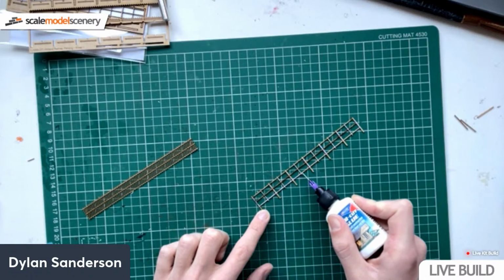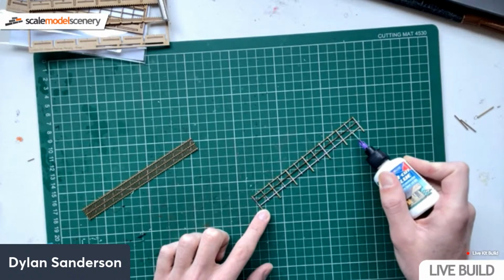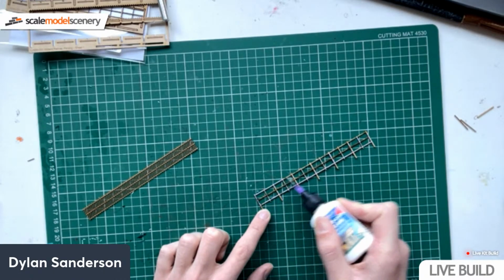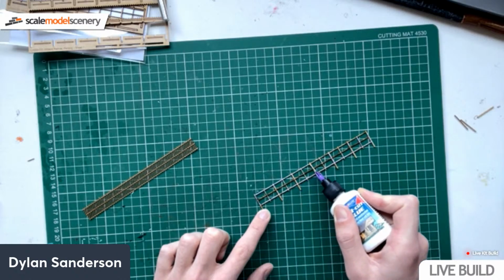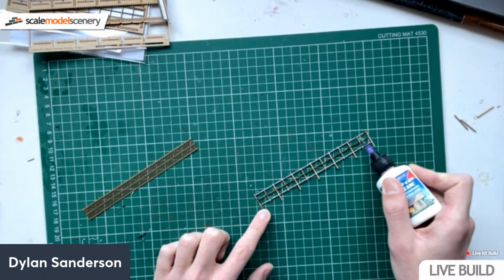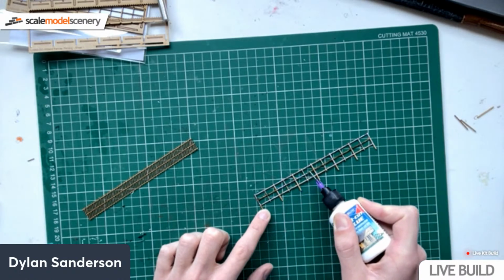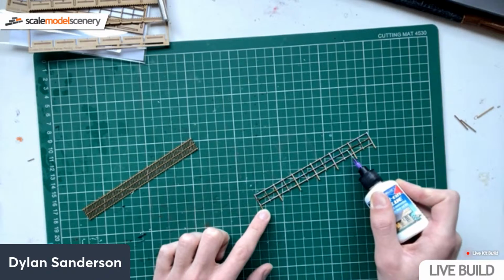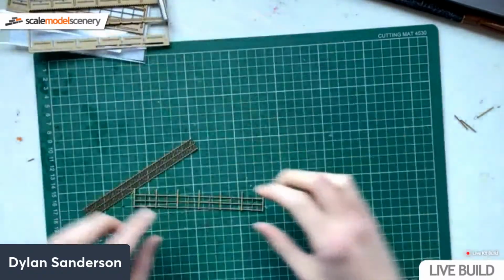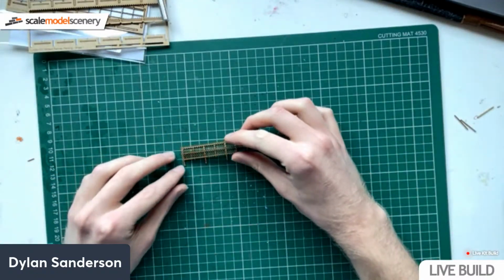Okay, so I'm just running the glue all the way down. Might not bother with the middle one. I think there's plenty of glue on here to keep it held in place. So I'll just put a little bit on, but I'll not bother too much about making it perfect. Yep. And immediately flip it upside down. Don't want to do that. Make sure the fencing is the right way up.